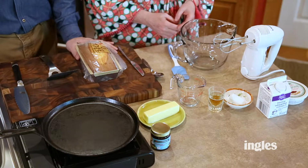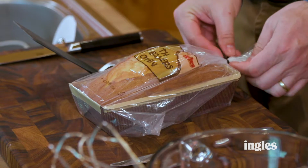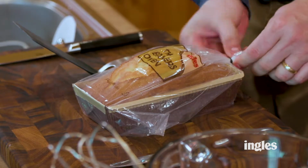Hi, we just got back from Ingles and we're going to be making our grilled pound cake with bourbon mascarpone cream topped with our Unicoi Preserves strawberry vanilla spread. What do you think, Clark? We like to call this our easy fancy dessert because you're taking ingredients that you can find readily at the grocery store, putting a little homemade spin on it and serving it, and your guests will never know you didn't make this at home. We're going to start with a pound cake that we got out of Ingles Bakery.